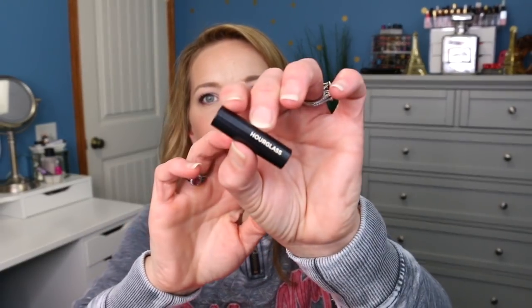Uh-oh. Oh, look how tiny it is. It's so little. Oh, it's cute. It's a pretty color too. I'll have to swatch that quick. Oh, wow. Look at that pigmentation. Holy smokes. That is good. That'll be perfect for inner corner highlight as well if it works well.